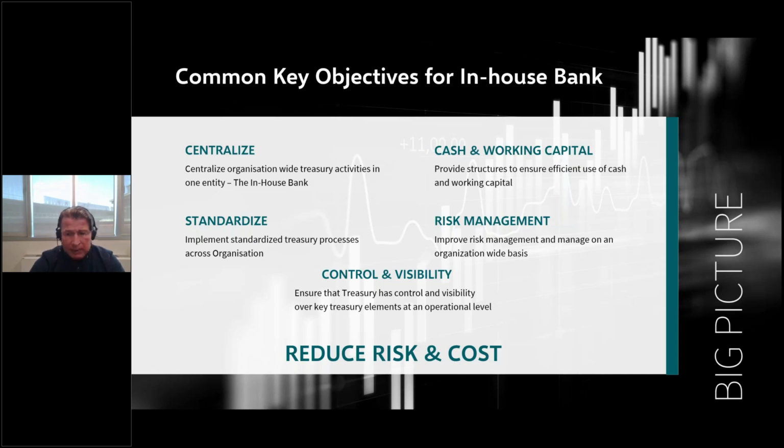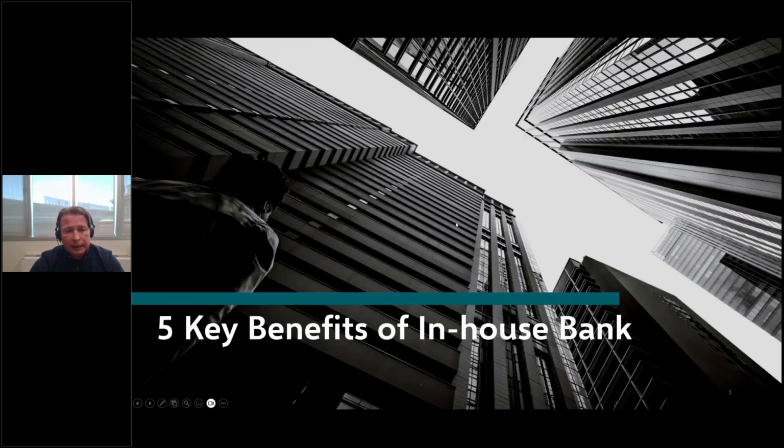So generally speaking, those are the key objectives that we would see corporates looking to achieve when they're trying to establish an in-house bank. So how are they achieved, and what are the benefits of an in-house bank? Well, we've identified 5 key benefits here.